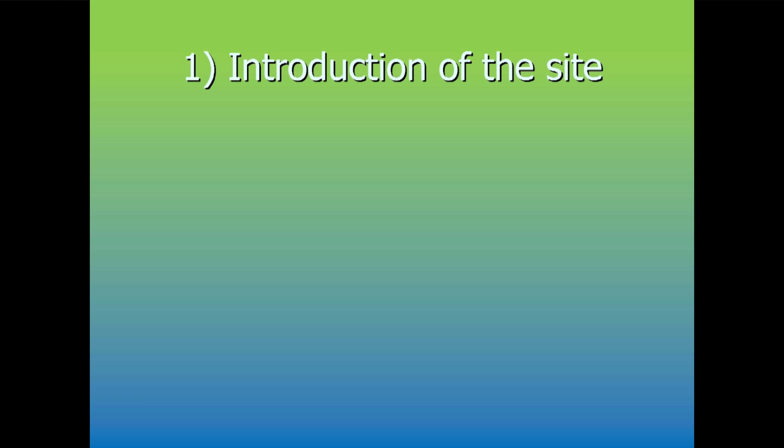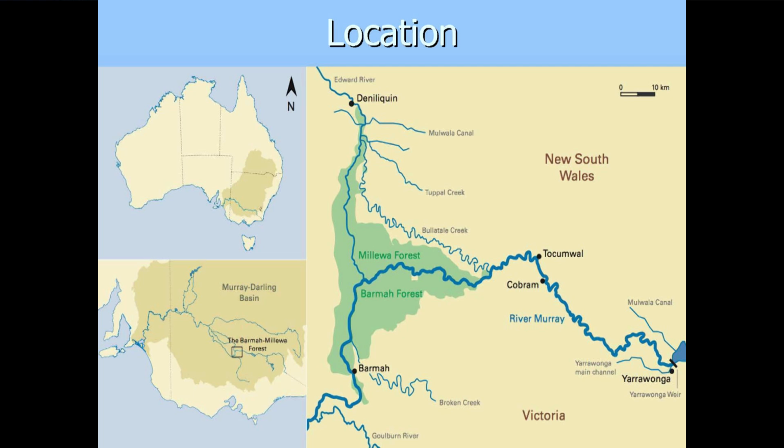So just as a brief introduction to the site, if you don't know where it is, where have you been? And got a good weekend coming up, I'd pack the swag and head that way. But essentially, it's between Deniliquin, Barmah Township or Echuca, and Toke.